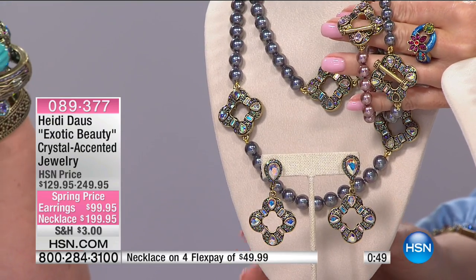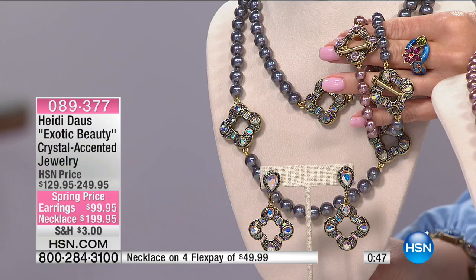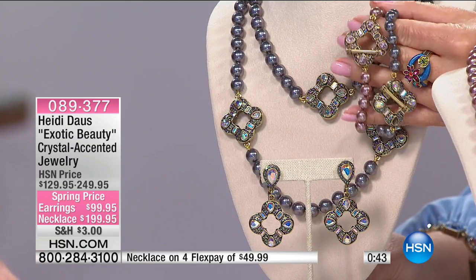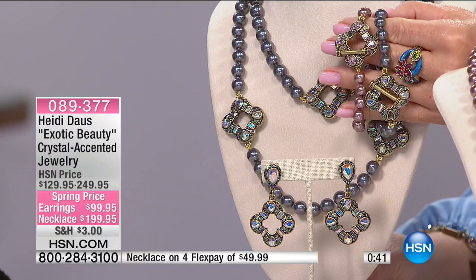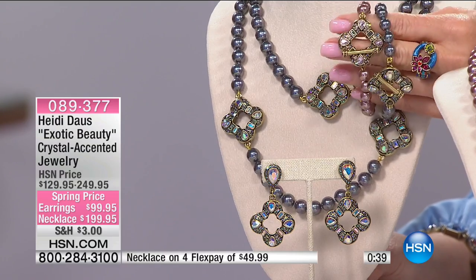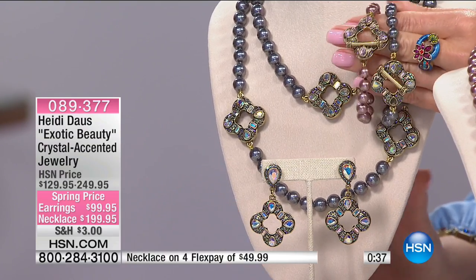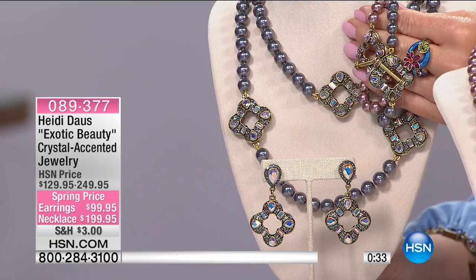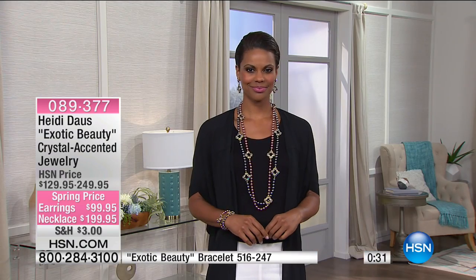The bracelet, especially priced, spring priced at $34.95. That's crazy. In your choice of Aurora Borealis or in the rose, in small dash medium, medium dash large. So think about bridesmaids gifts again. Yes. Treating yourself to your first Heidi Daus piece, because that's not going to happen again either. I can promise you that. But it completes all set.